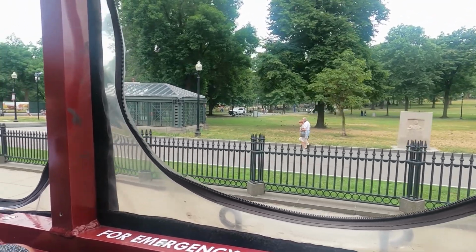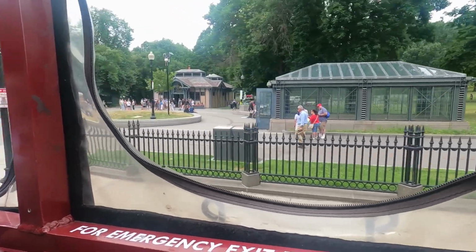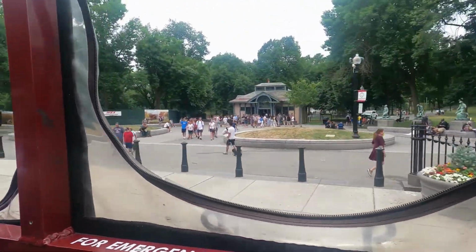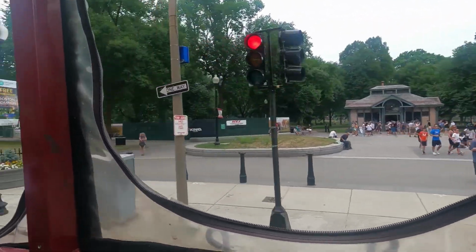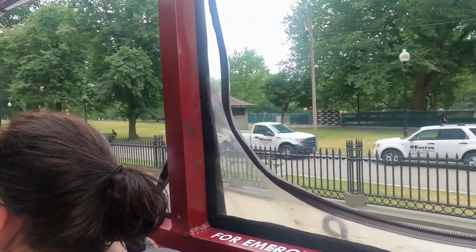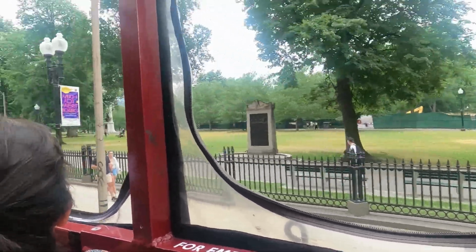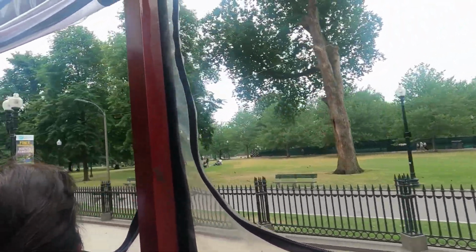Now, you can do the Freedom Trail on your own. It begins at this building on the right, the Visitor Information Center. Start there, follow the red line of the sidewalk. That's how you do the Freedom Trail on your own. Or you can hire a colonial reenactor to be your tour guide. Taking a tour of Boston from a wacky guy in a costume. Who does that?